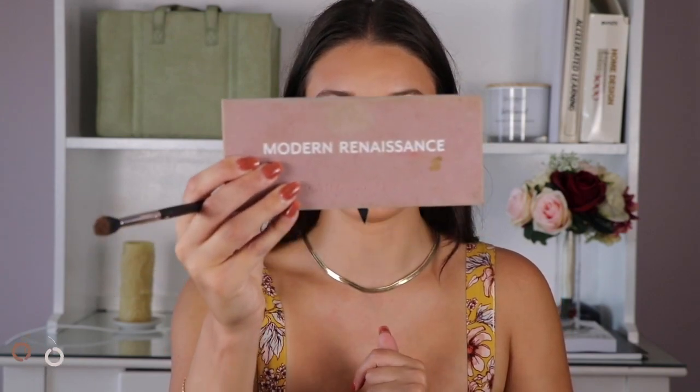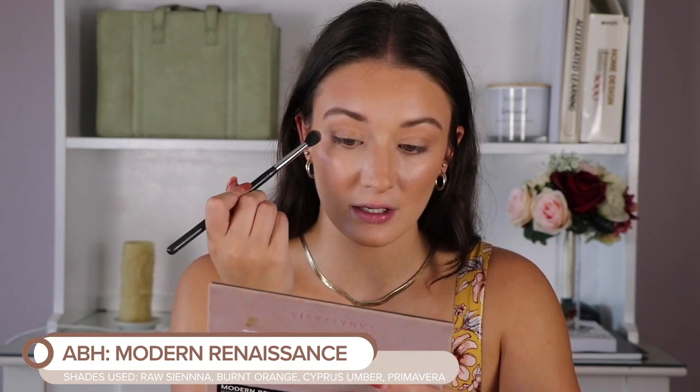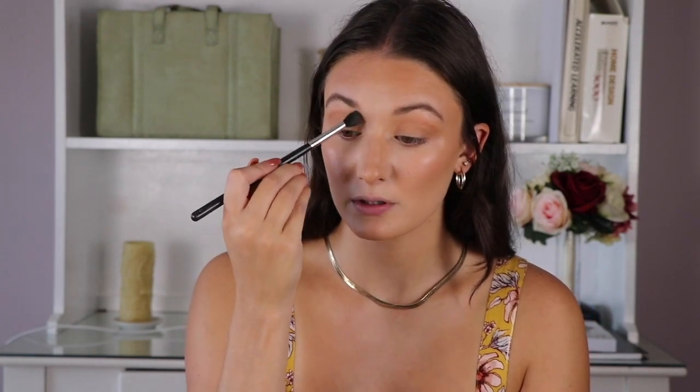But anyway, so moving on, we're gonna do some eyeshadow, and I'm going to use the Modern Renaissance palette. Love this thing. I use it all the time, especially during competition seasons, and all my teammates don't even really know what kind of eye look I'm going for. Because every time I decide to do eyeshadow, I hate it afterwards.